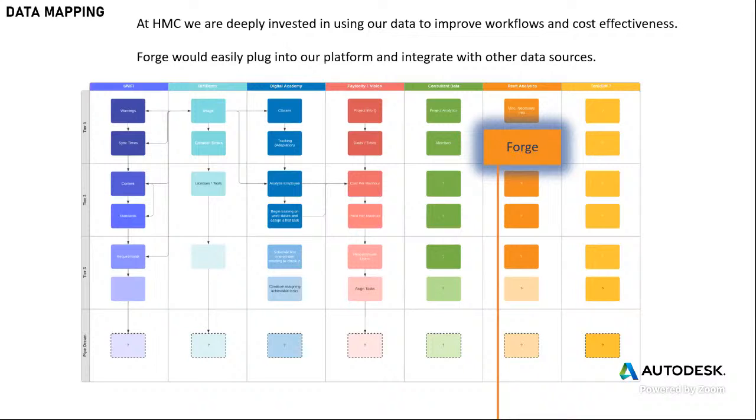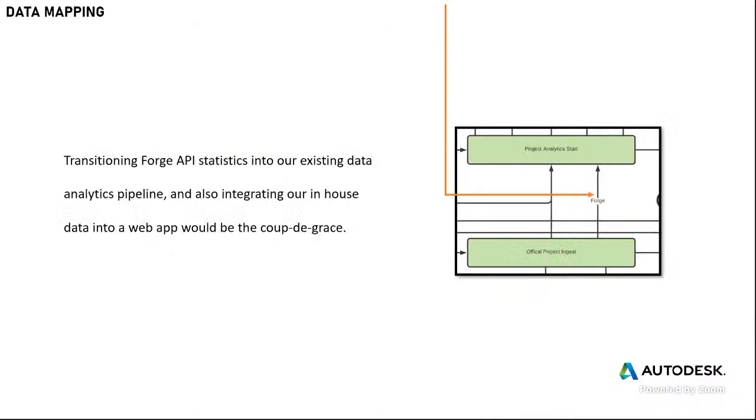And we can see Forge playing a role in our Revit analytics swim lane, so to speak. So if we move into the future, we'll probably be onboarding Forge and the statistics that it brings to bear into our project analytics phase of project setup and launch. So the hope is to integrate these different data flows and make a web app in a singular setup.